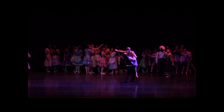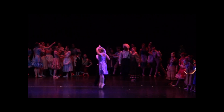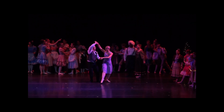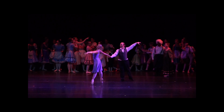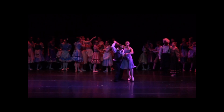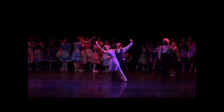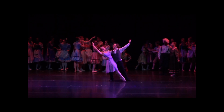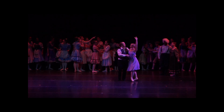I remember doing this sequence like 30 times in a row because they just couldn't get the arm work to be able to do the ins and outs, have Chris lift her in the air and land on his leg. They weren't a fan of that part. It didn't work out so well.